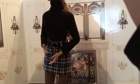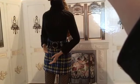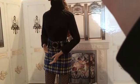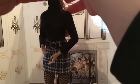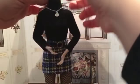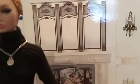As a matter of fact, I think this is large enough on her, I might be able to put this over her head. Let's see if I can do that. Yep. This goes right very nicely over her head. I'm just going to leave it like that for right now. Let me take the camera off the stand for a minute so I can go in close, as I always do, and show you her face.